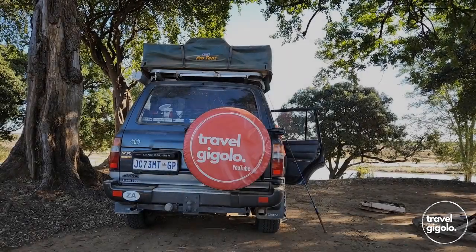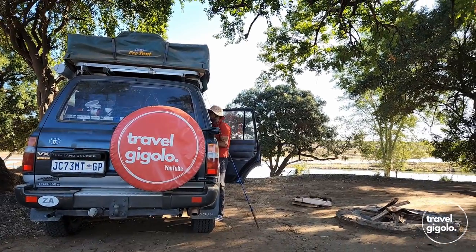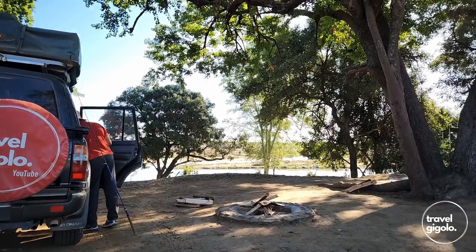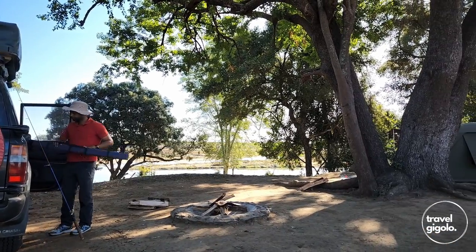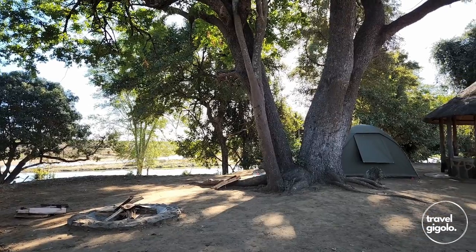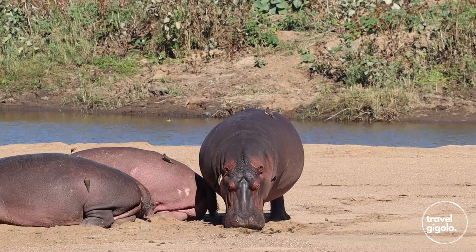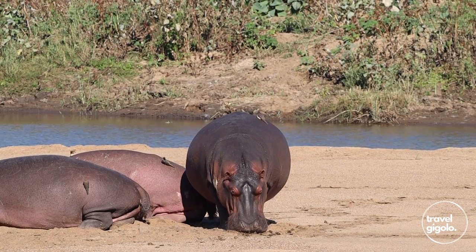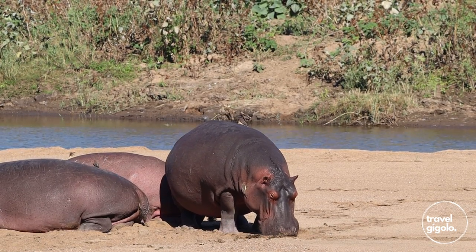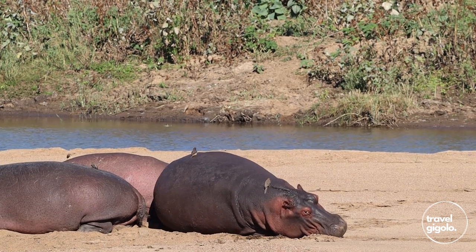Chipinda Pools campsite. Lots of good things to say about this. It's right on the riverfront, so we're right on the Runde River, just 20 meters or so from the edge of the river. Campsite's beautiful, lots of shade, big trees, hippos in the river, lots of crocodiles, a bit of game running around: kudu, impala, some nyala. Very, very nice. Campsites are quite widely spread apart as well, so you get the feeling of being in the bush and you kind of get the feeling of being alone. You don't feel like you're in a campsite per se.